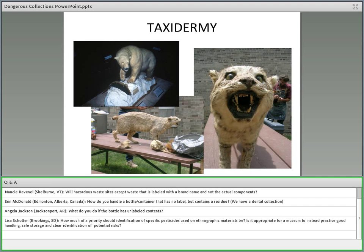Even though taxidermy is not controlled or licensed in any sort of way, and I'm still convinced to this day that somewhere out in the hinterlands of North Dakota or Montana or Wyoming, there is somebody doing taxidermy who has been doing it for the last 50 years, and somewhere in their shop they have a 55-gallon drum of arsenic that they're still using, the traditional method of whipping up an arsenic froth and applying it to skins of animals.